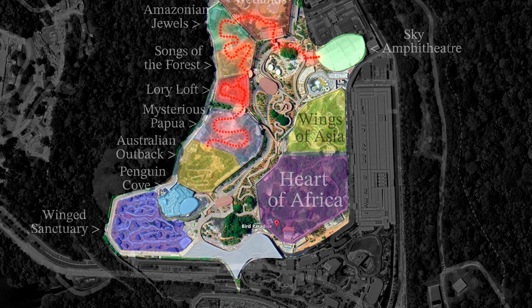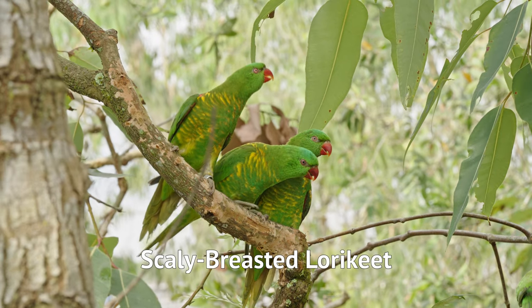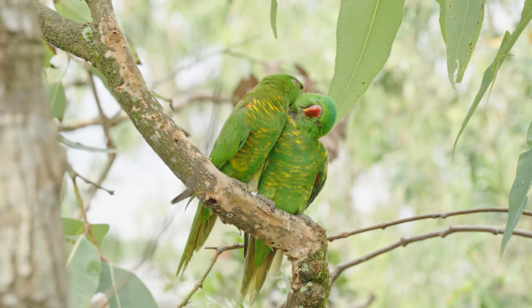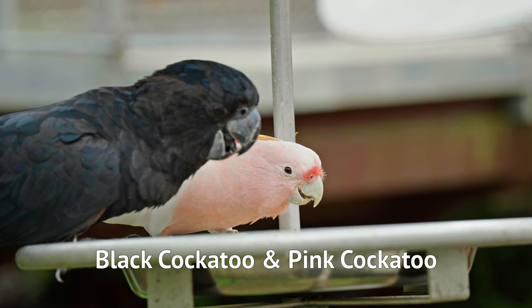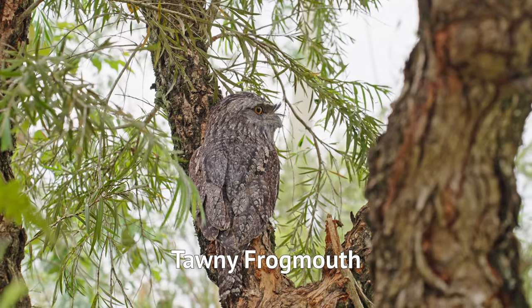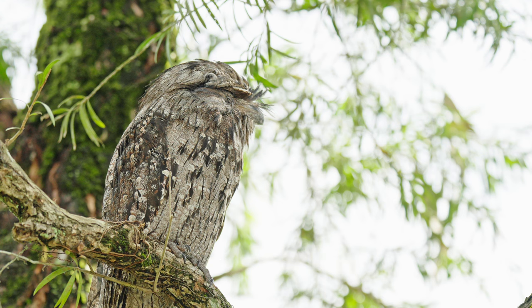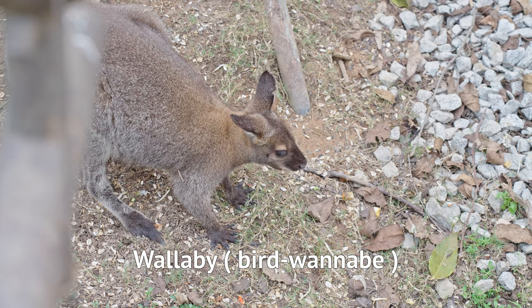Continuing on, you'll reach the Australian outback. The Australian outback simulates the Australian outback. My favorite bird here is the tawny frogmouth. And check out this super weird bird. Just kidding. It's a wannabe bird wallaby. I feel that the Australian outback is a bit dry. There aren't as many birds that you can find here compared to the other aviaries. So I'll give it a 3.5 out of 5.